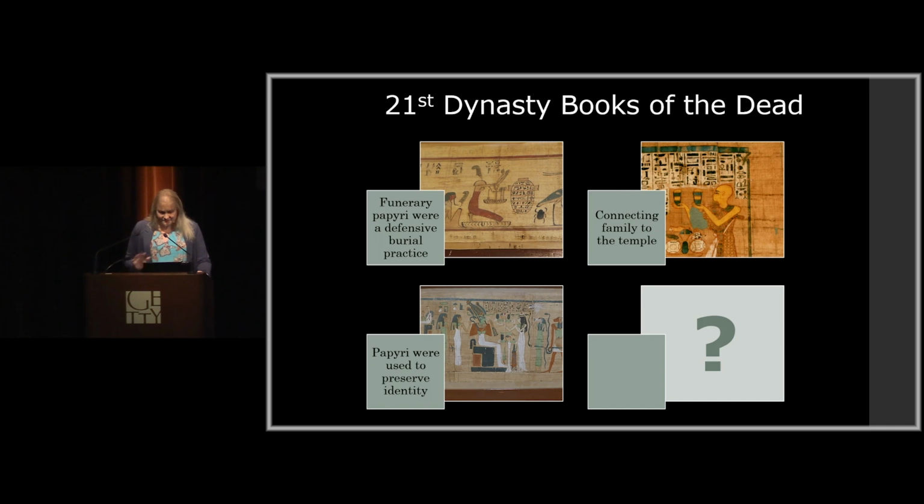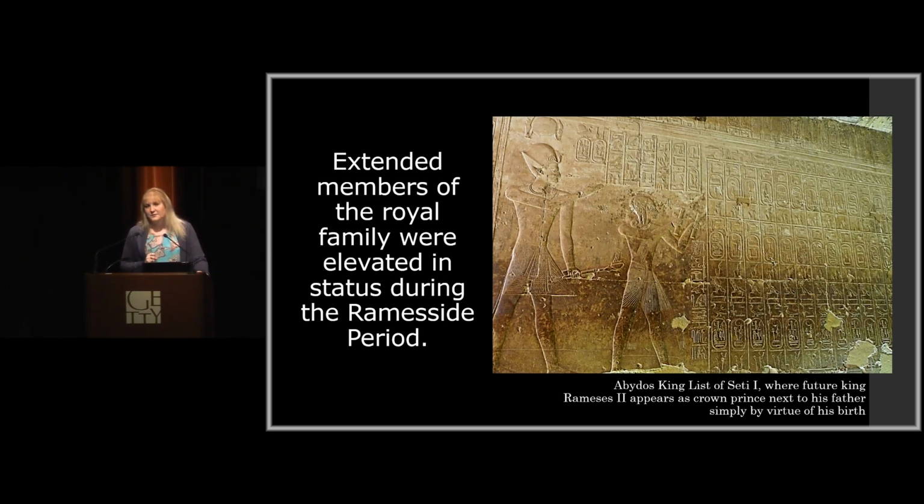Now, third, I'd like to connect the family to the temple. And to do this, I want to take you back in time just slightly to what's going on in the Ramessid period. What we first see happen in the Ramessid period is the royal family places a great emphasis on extended members of the royal family in a way that we haven't seen before. Prior to this, in the earlier New Kingdom, you really just had a focus on the king and queen, but royal princes were never shown just simply by virtue of their birth existing in this royal sphere. They had military titles or priestly titles, so we know who some of these individuals were.